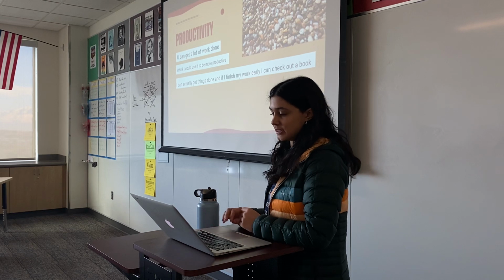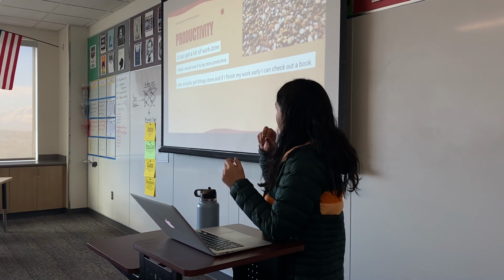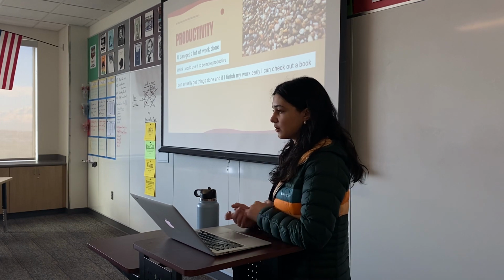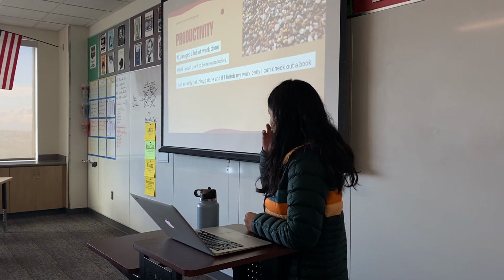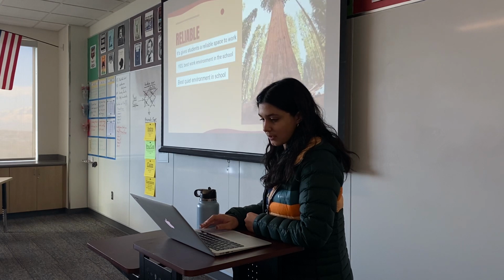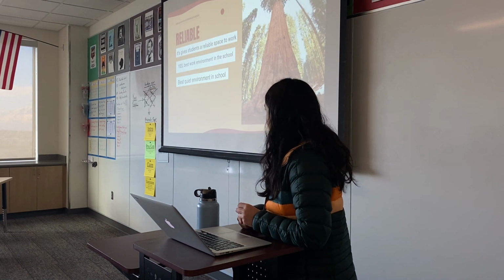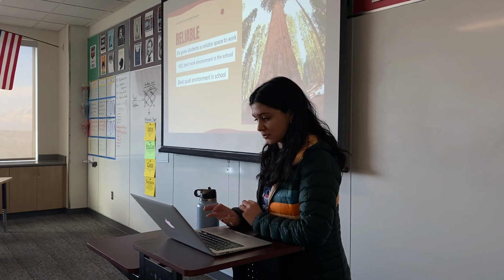And then productivity. Combining these two past benefits, they do boost productivity. When you have a quiet space where you feel calm and focused, your productivity can go up and you'll get much more work done. And it's reliable. It's a space that was designed with students in mind and designed to be an academic space that was open to students.